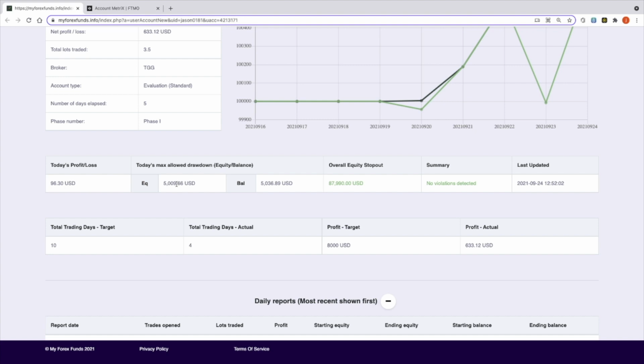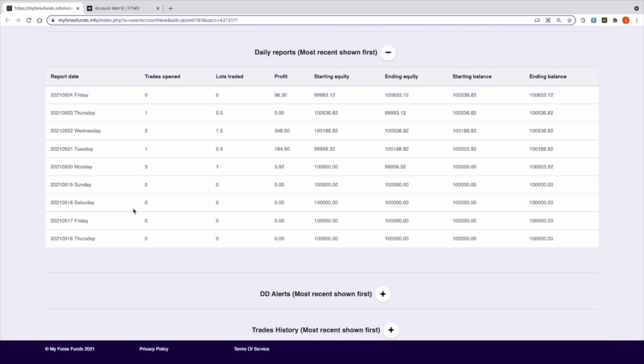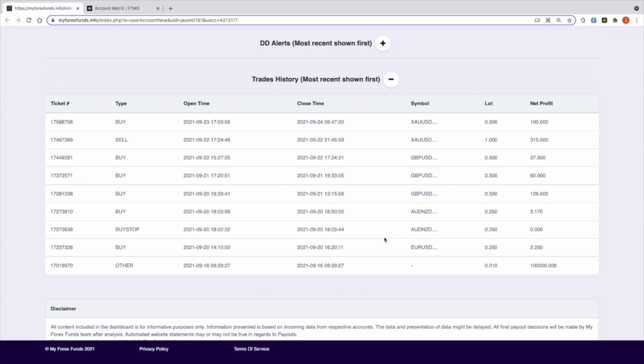Next section, we can see that we have 10 days of our trading target to achieve. I've done 4 so far, and it shows what the profit target is and my actual profit. So again, a long way to go in the profit target, but I'm not too worried about this right now. The next part of the report shows a breakdown on the day, what we've traded and what the profits are. And right at the bottom, we can see all of our trade history.